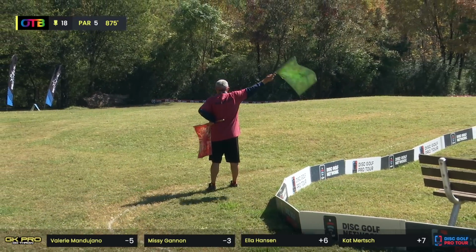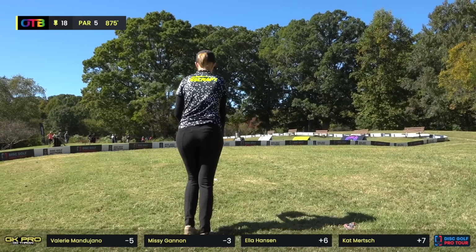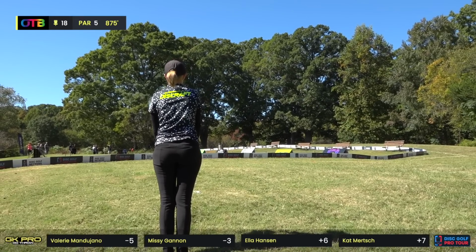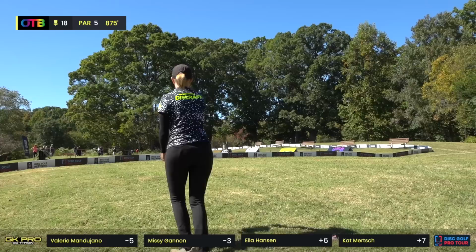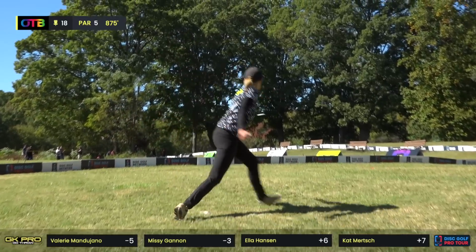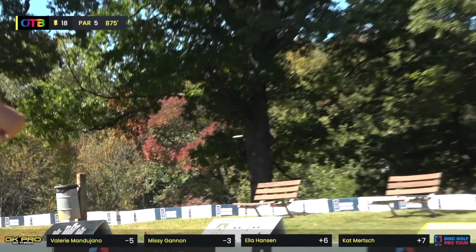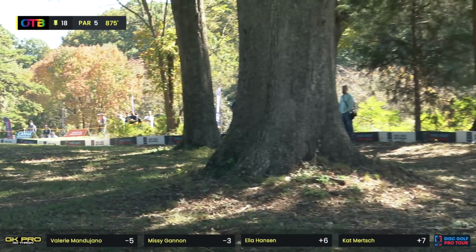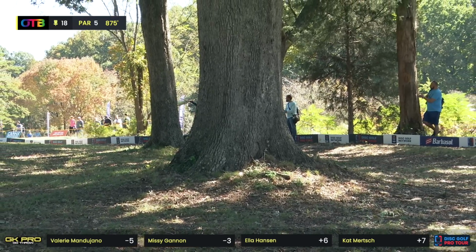Valerie with it. Have fun. Picture perfect drive there. Missy carrying OB on her second shot. Yeah, it's just cutting the corner, though. Like, she's got it. Oh, it's a little risky, is it? Let's ride the line, but I think green. Yep, green flag, baby.